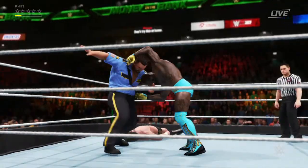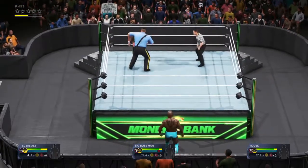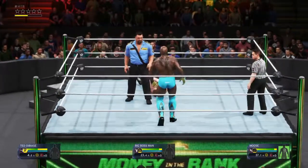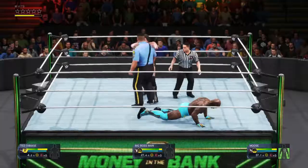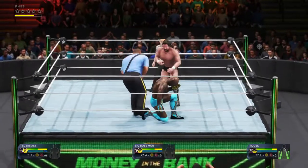Here we go. Swinging neckbreaker connects. What's he got in mind? Got Big Boss Man's offense. And he's heading back in. They're lined up. And the pitch. Uppercut. Oh, no. Inverted atomic drop.